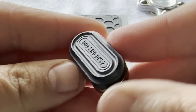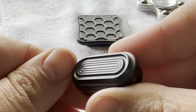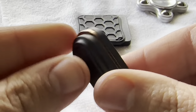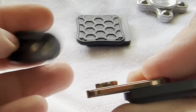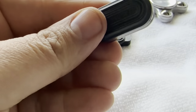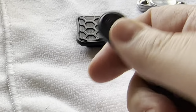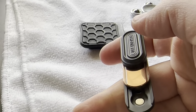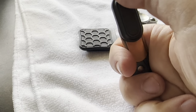Okay, so the second one that I took a look at was this pod. This is by 01EDC. They make it in, I don't think I put this right back together right. There we go. They make this in PEI, Zerk, and I don't know if they made it in another material, but I'm gonna send a link. They do have it on AliExpress, and I think also Etsy, but I'm not sure.